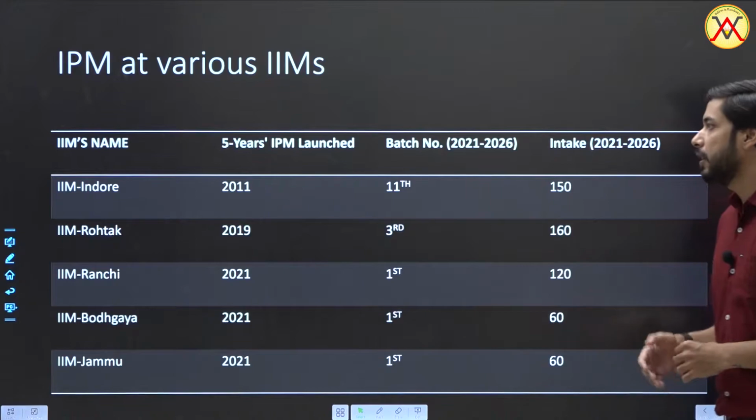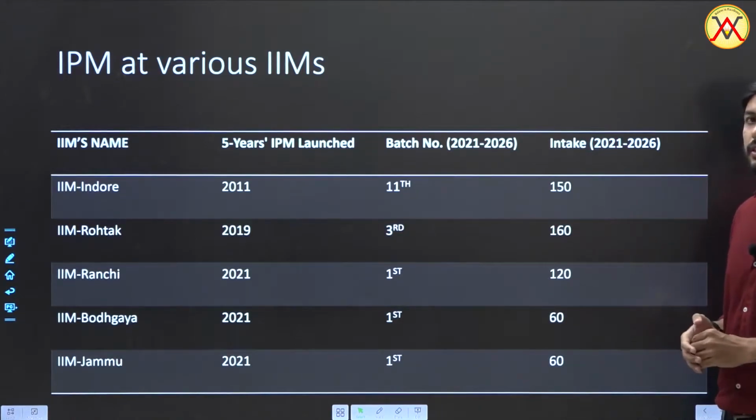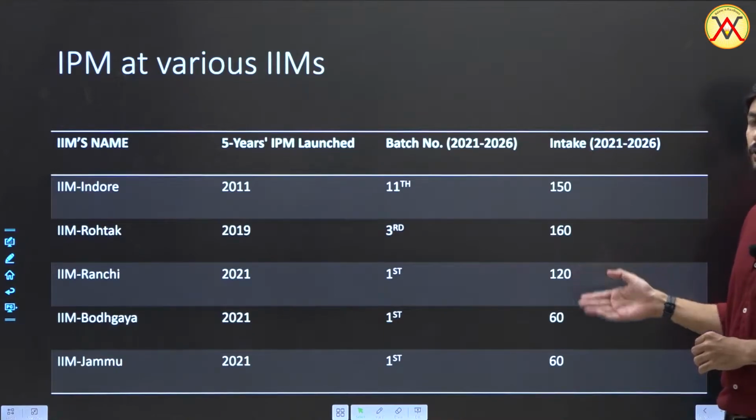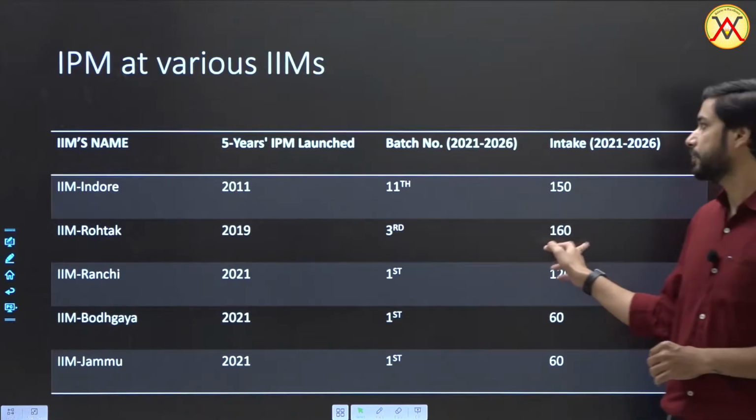The number of seats in IIM Indore is 150. In IIM Rohtak, it is 160. In IIM Ranchi, it is 120. In Bodh Gaya and Jammu, 60 seats are there.